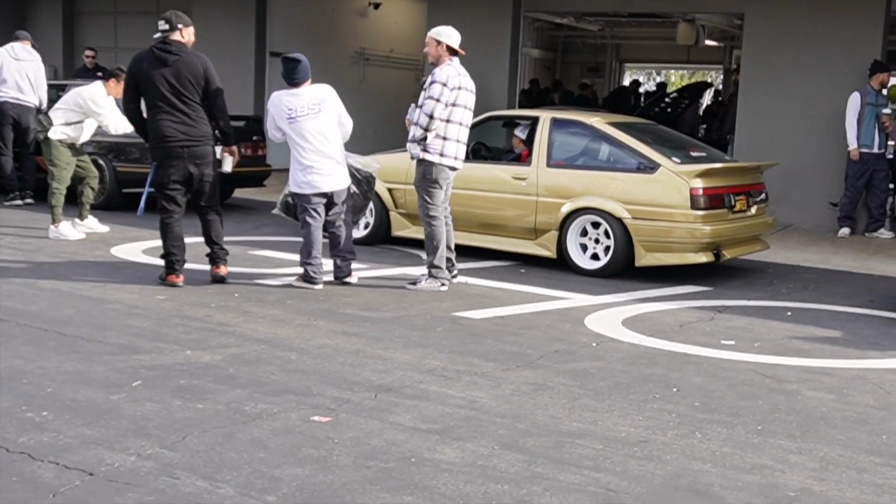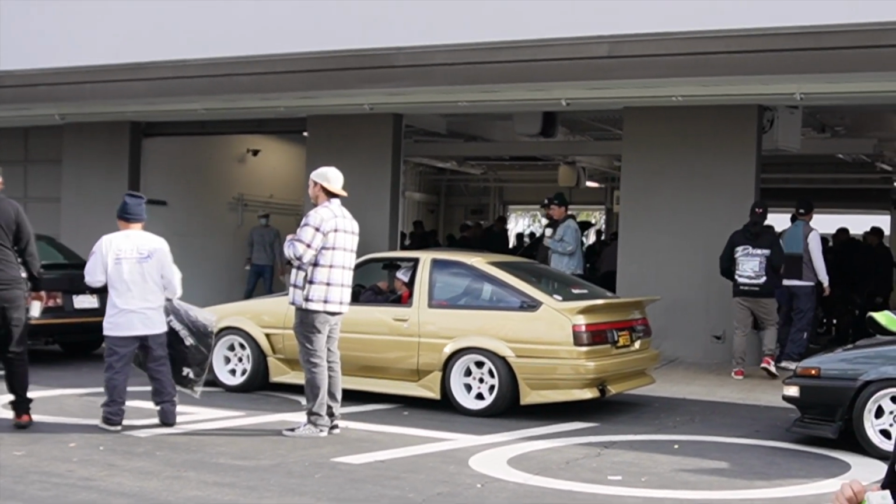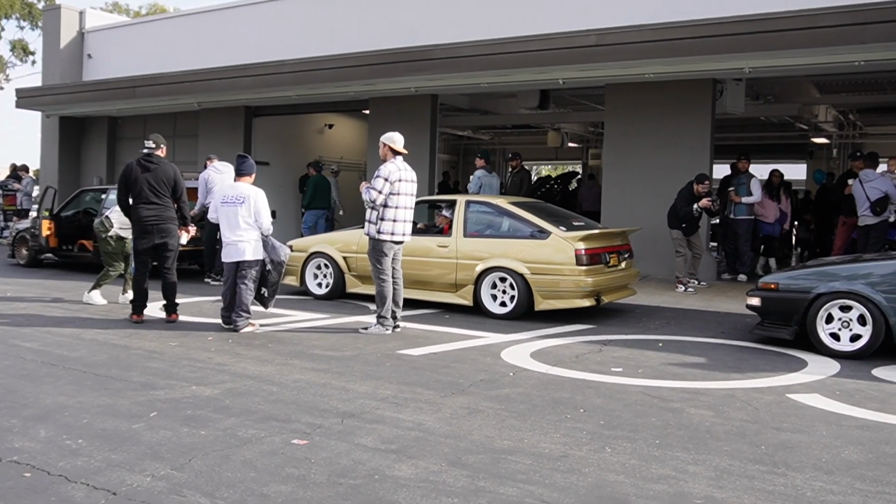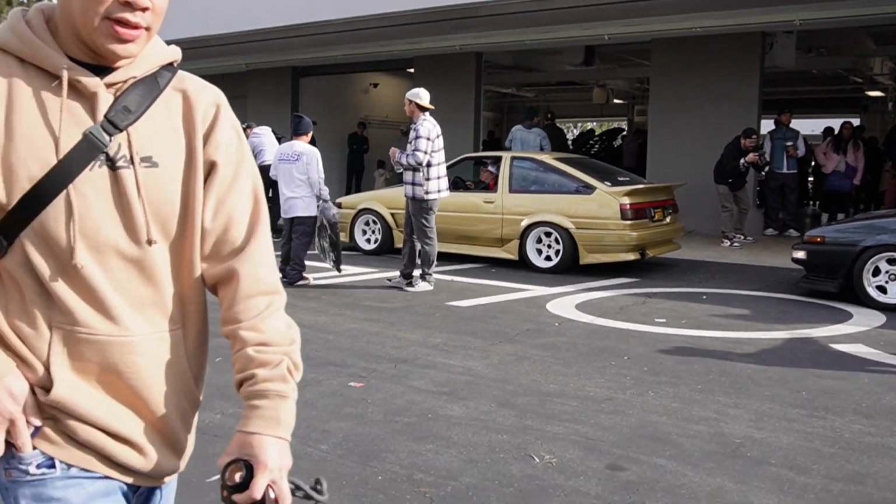We also got to see a few very well kept AE86s, which is really cool because these cars are getting to be 40 years old now, so finding them in this good a condition is getting really tough.